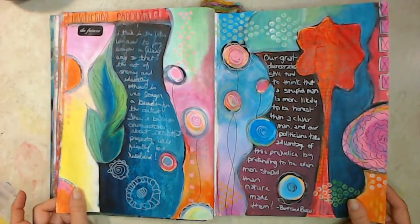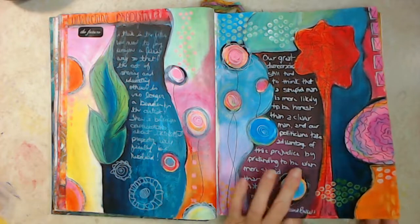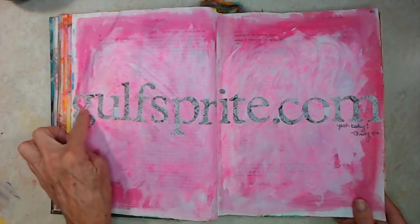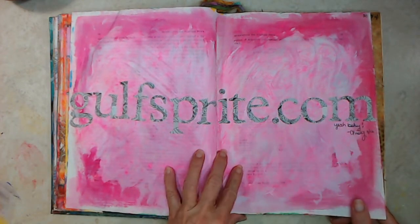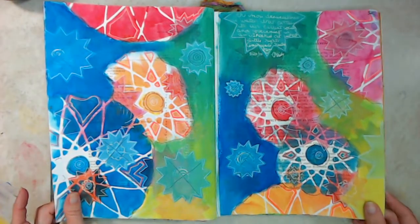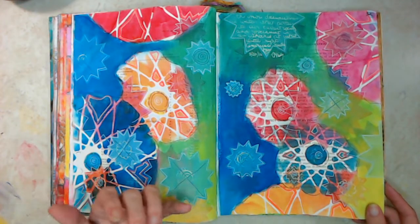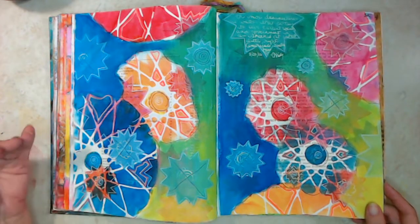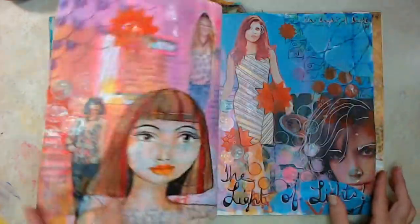And there are some fun, more abstract types of pages, lots of quotes and writings and stuff. This was a celebration of getting my very first die cutting machine, which is how I make all my stencils. This was basically just stencil practice. Every time I made a stencil, I would immediately go to my journal and practice it and see how did it look, how could it be used. So these were stencils that I made.